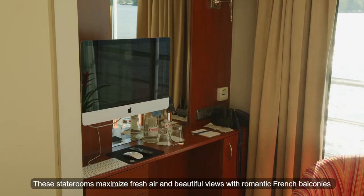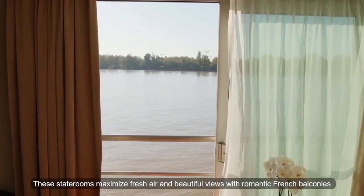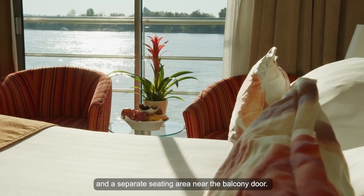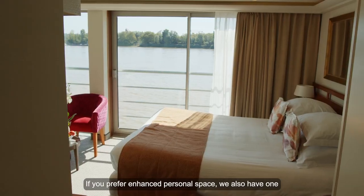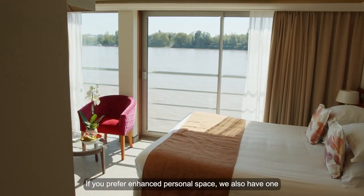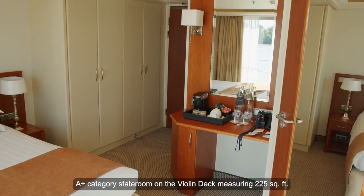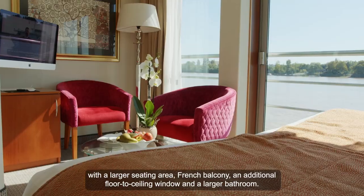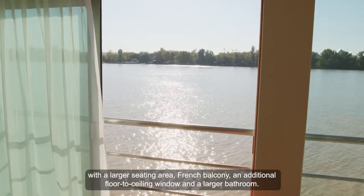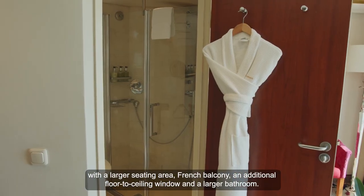These staterooms maximize fresh air and beautiful views with romantic French balconies and a separate seating area near the balcony door. If you prefer enhanced personal space, we also have one A+ category stateroom on the violin deck, measuring 225 square feet with a larger seating area, French balcony, an additional floor-to-ceiling window, and a large bathroom.